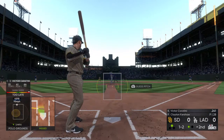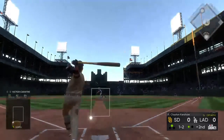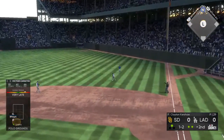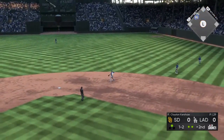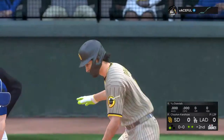Hey, that's just a great mix of pitches right there, and that's what this guy's going to do if he's going to keep this team off balance. Swinging, a blooper to the right side. Muncy onto the grass, and he tracks it down. A nice running play to record the second out. And he is in there.